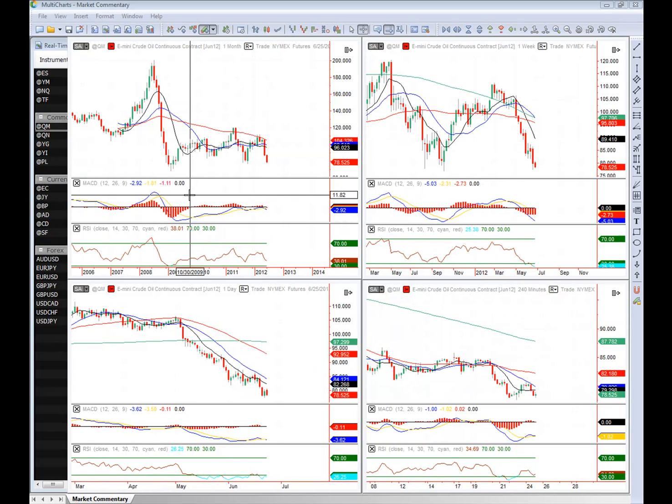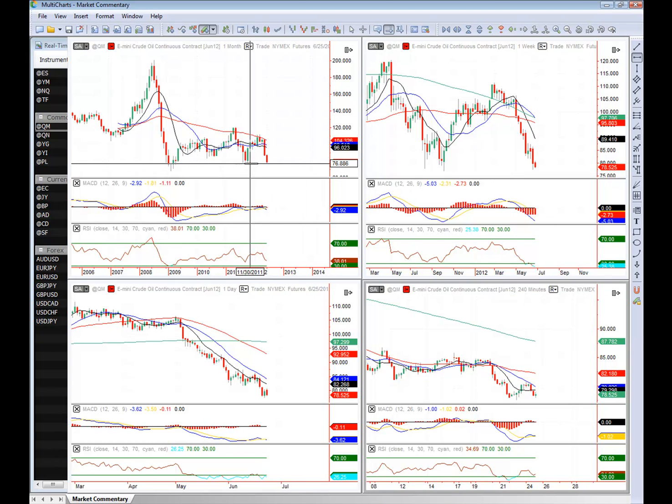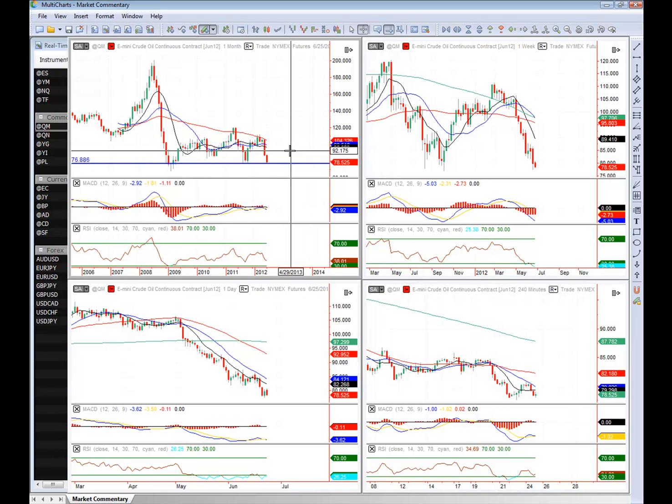Yeah, we'll just wrap up this week's commentary with a look at crude oil. And as you can see with crude oil, we're sitting right here at a previous level, right around 78. And the actual low that we put in quite some time ago, this is a monthly chart, goes back quite a ways to 2009, that level of 68. So we're only 10 points above that, but we've got some extension on the monthly chart.